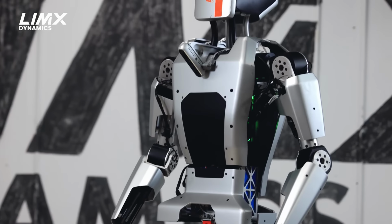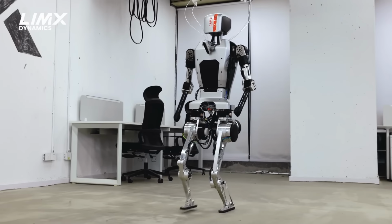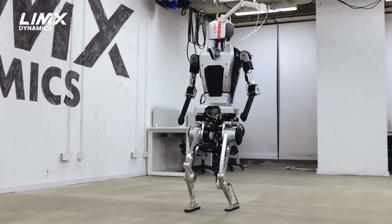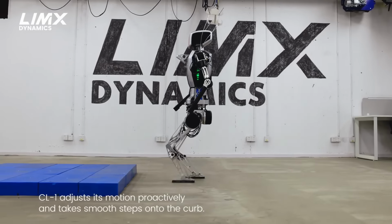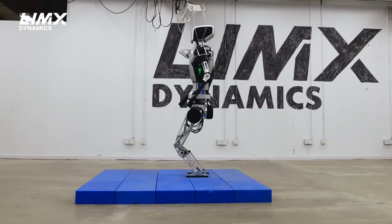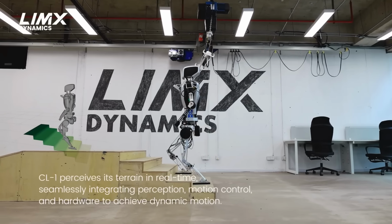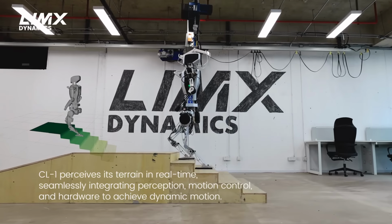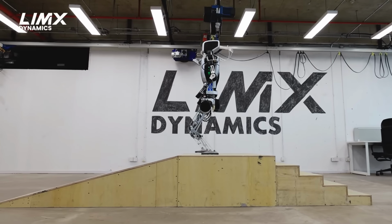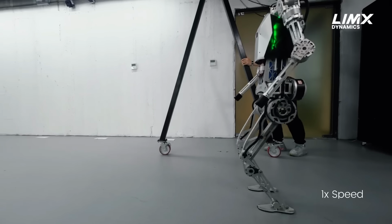Yet another contender is LimX Dynamics. This is a Chinese company founded in 2022 focused on building general-purpose robots. The founding team has deep expertise in autonomous driving and robotics. Their humanoid robot is called the LimX CL-1. It uses advanced perception algorithms and sensors to perceive its surroundings in real time. This allows it to walk across different terrains easily, as you can see here. So it can walk upstairs and down this slope.